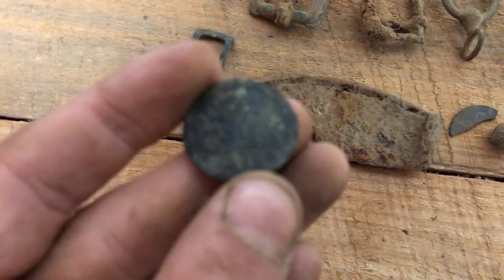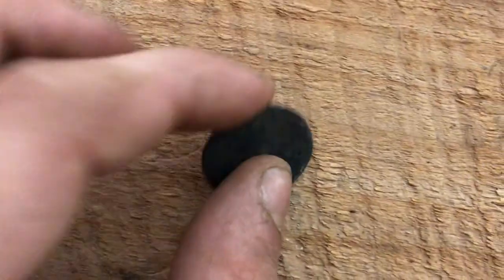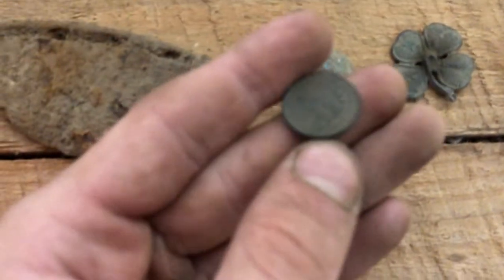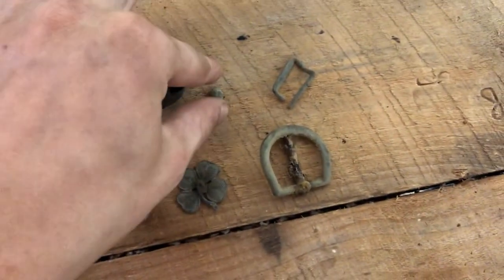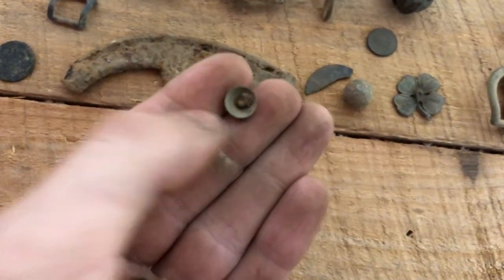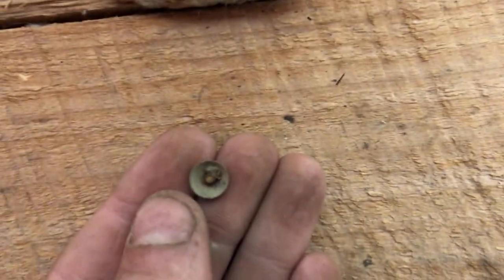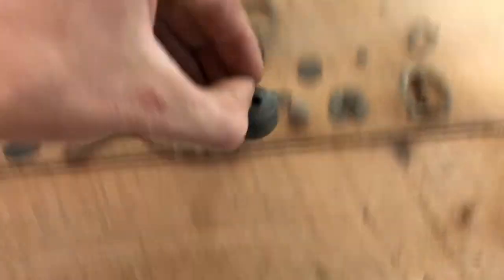Here's that fancy dandy button that we got. I'll have to get some better pictures at the end. This is where the shank would have gone. 64 Indian. This weird thing. I don't know if I got a video of this, but I'm not quite sure what it is, if it's a button or something. Very strange. And my personal favorite find today is Frodo Bell.